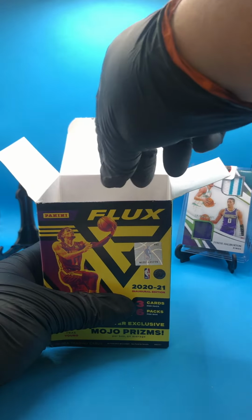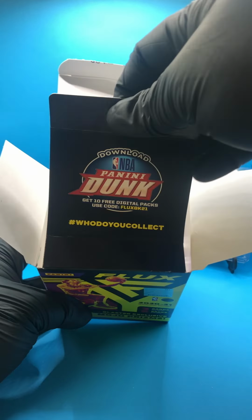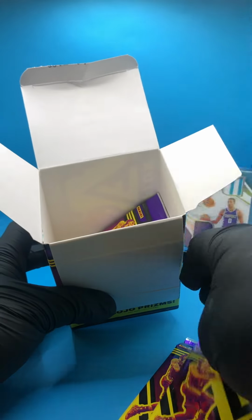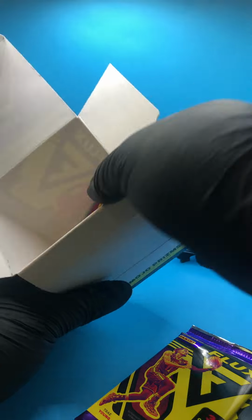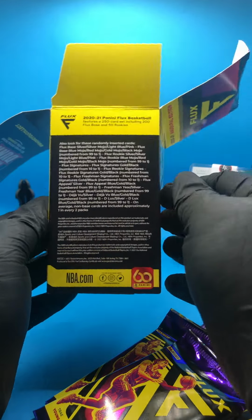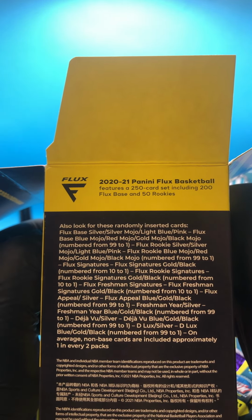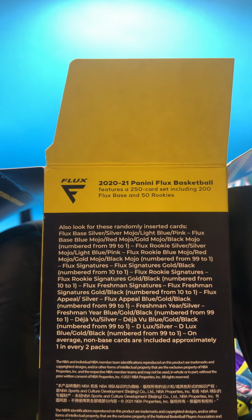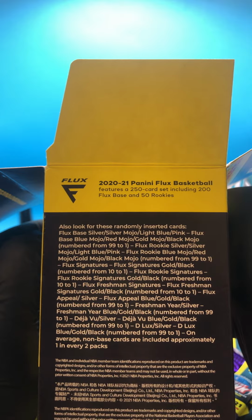Okay, so this is three cards per pack, six packs per box. Who do you collect? I collect LaMelo. Okay, we got one, two, three, four, five. Six. Those are all the cards we can get. So obviously we're trying to get some low numbered cards, some autos. You know, we are gonna get some crazy stuff, guys. I feel it.